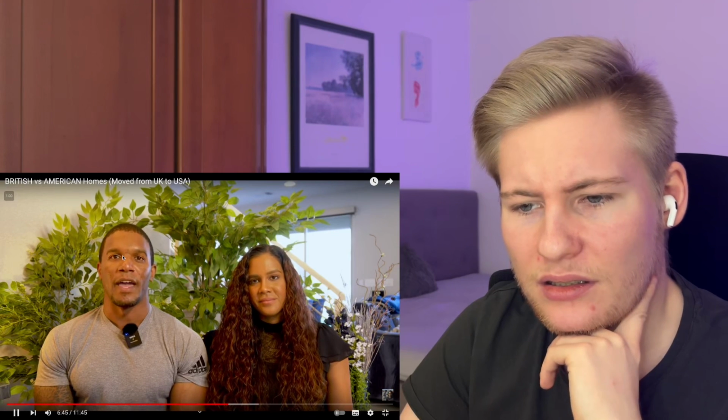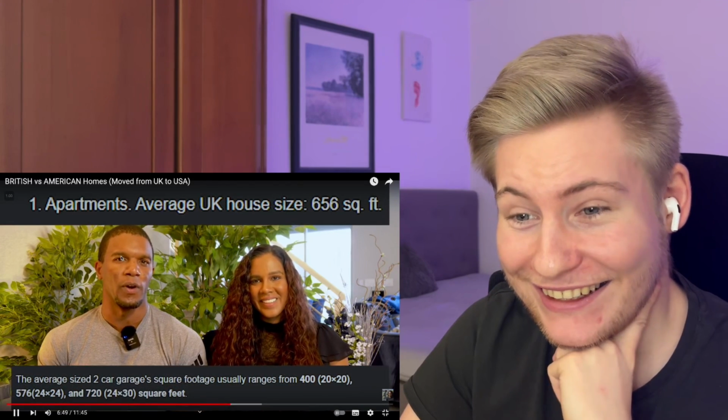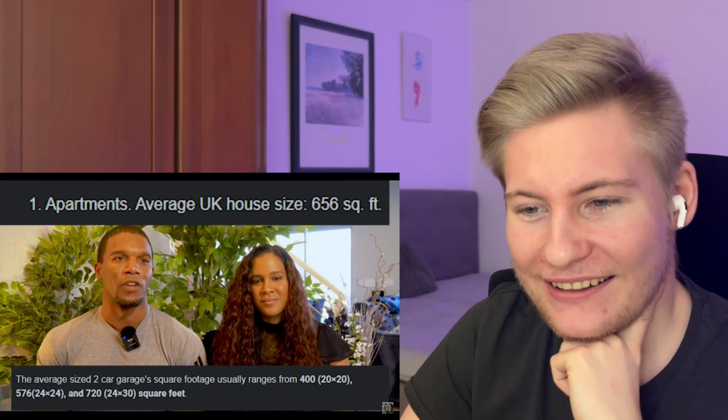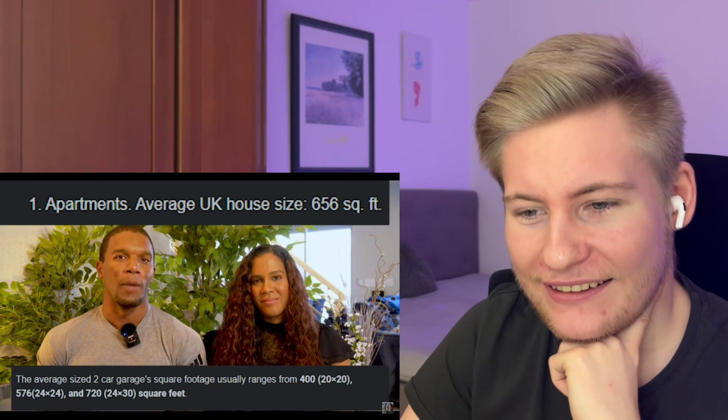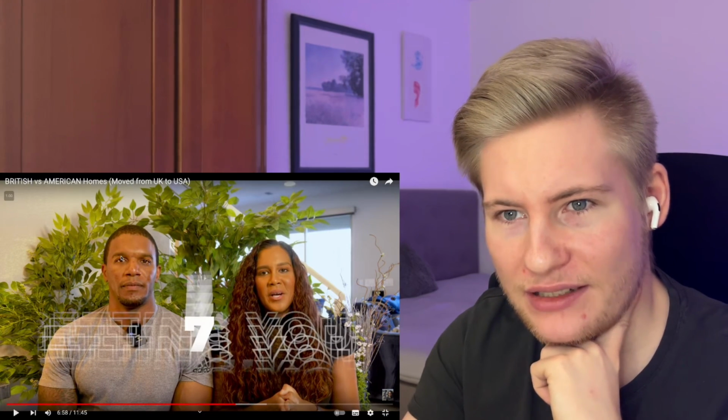That's interesting because garages is more like a separate house in Germany. Bigger than a UK apartment. I think this is a small one, it's about 400 square foot. Some of the ones that we looked at were maybe 500 to 600 square foot, which I'll throw something up on the screen. A UK apartment can be 600 square foot. So 600 square foot is around 70 square meters, of course.